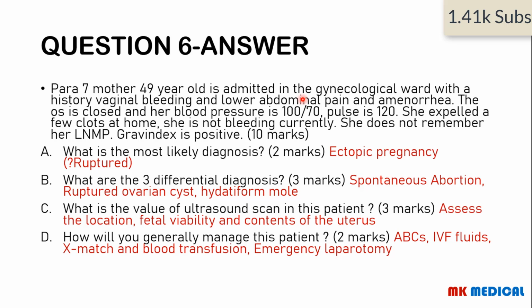Then why I didn't think that this was actually a spontaneous abortion is because if we look at the state of the cervix, they've given us features of abortions also, passing clots, vaginal bleeding, I agree with that, and amenorrhea, I do agree with that. But if you look at the os that's closed, if you were thinking incomplete abortion, the os often tends to be open. If it's a threatened abortion, the os is closed, but you still will not get this history of passing clots in a complete abortion, or even in an incomplete abortion, like I already explained.